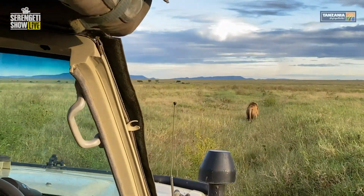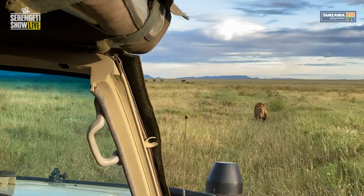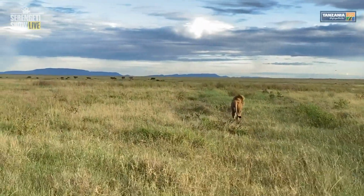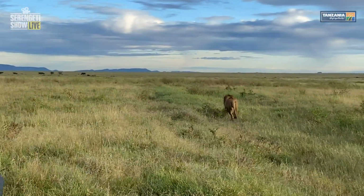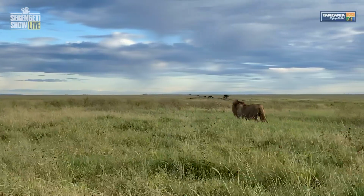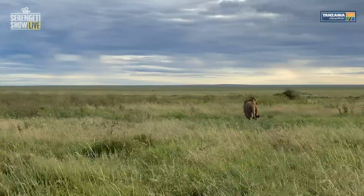Let's follow him again. We have our off-road papers, but we won't go too far. We just want to show you this bugger that has kept us up the whole night. He's out of the ditch. Bit of a wider berth. He's very preoccupied at the moment with marking territory and sniffing. I'll just get a little bit ahead of him, and then we'll have a look at what's wrong with that foot of his.